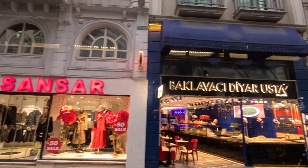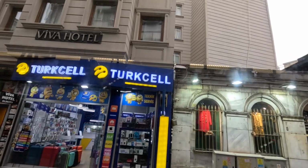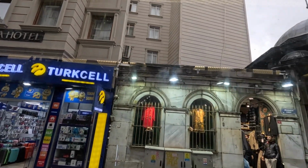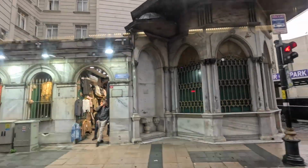Sayın yolcularımız, Marmara hattına geçmek isteyen yolcularımızın Sirkeci istasyonunda aktarma yapmaları gerekmektedir. Attention please, Sirkeci is the interchange station to the Marmara line.